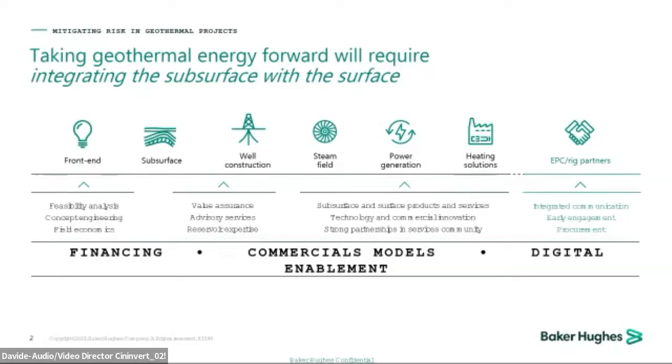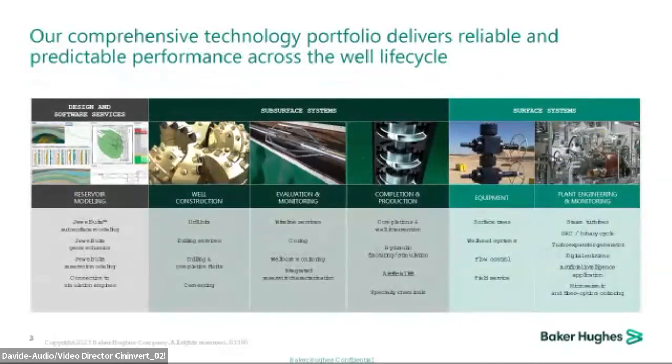So from feasibility studies, to drilling of the wells, to the production. So anything that comes within. Why can we do that? That's due to our current portfolio. As you can see from this slide, we can really start from the simulation and the modeling of the subsurface. Understanding the subsurface is one of the critical aspects of geothermal success for any project.